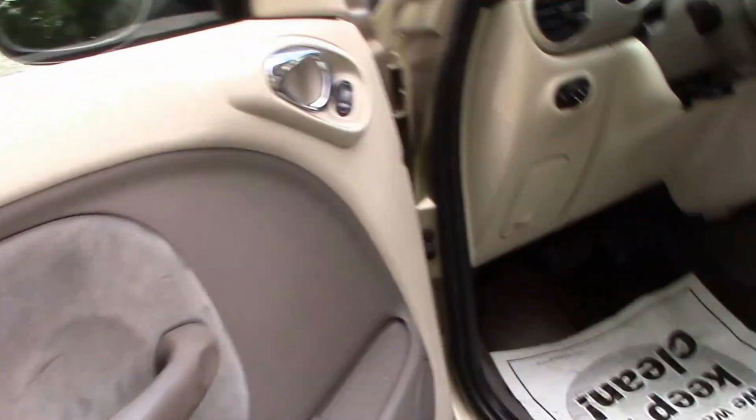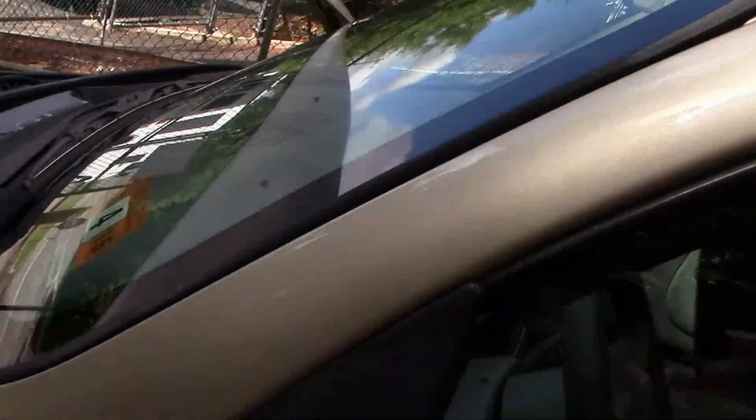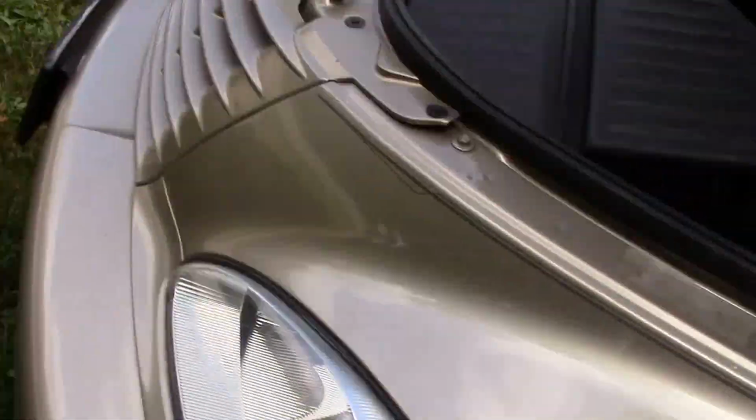And there you have it. We are 5 for 5 on the doors. That's fantastic. I do see a little wrinkling around the trim on the windshield, but it doesn't leak and doesn't seem to be a big deal. Left front fender, no dings, no rust, tiny little scratch right there.